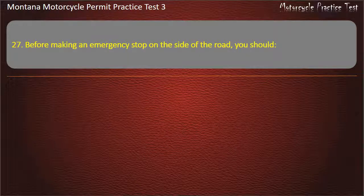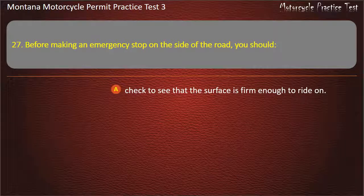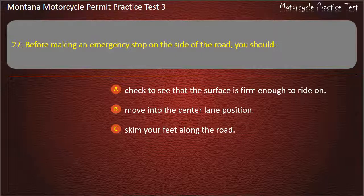Question 27. Before making an emergency stop on the side of the road, you should check to see that the surface is firm enough to ride on. Move into the center lane position. Skim your feet along the road. Make sure your luggage is secure. Answer: Check to see that the surface is firm enough to ride on.